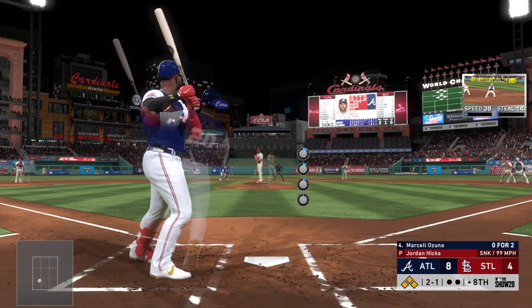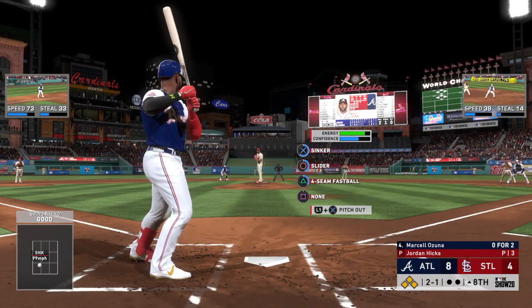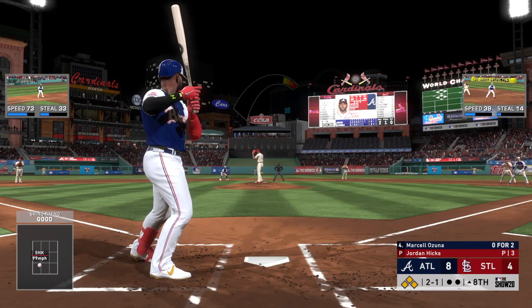Had a rip at the 2-0 sinker, but came up empty at strike 1. Whoo-wee! That was some smoke right there. High fire right on by.